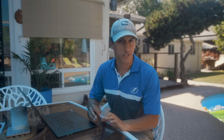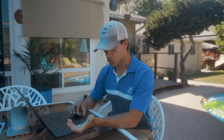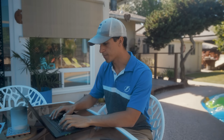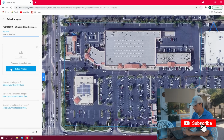All right, so now that we're done shooting the site, I've got the SD card right here. We're just gonna go ahead and throw it into the computer. I'll share my screen. Basically, it's extremely easy to upload these properties. We'll navigate to our property, go to the upload page, and call this the master scan.